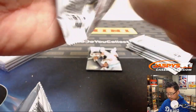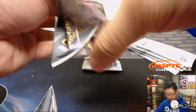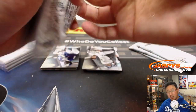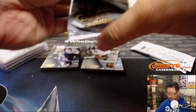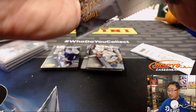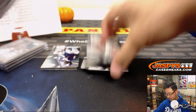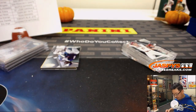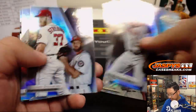All right, good luck, everybody. Last box. What a break. This gold label has been fantastic. A lot of nice hits and then three monsters, just absolute monsters. Let's see what we close with. There he is, Mike Trout, right up front. There's Luis Severino to 75.